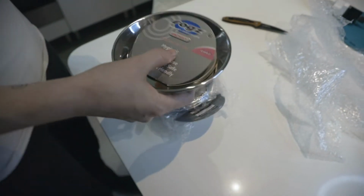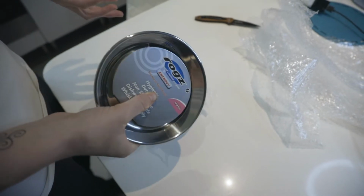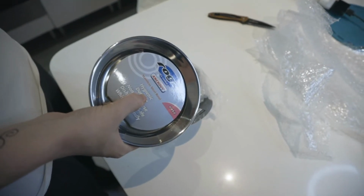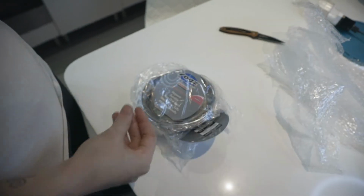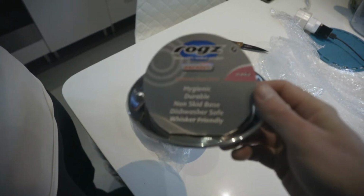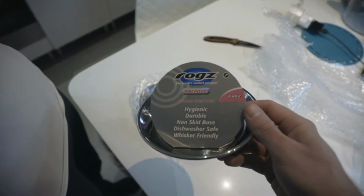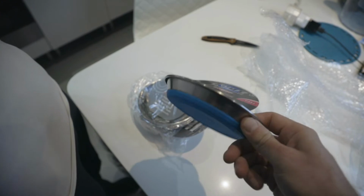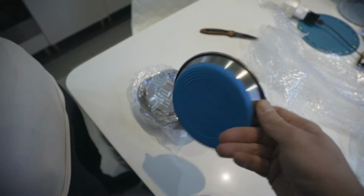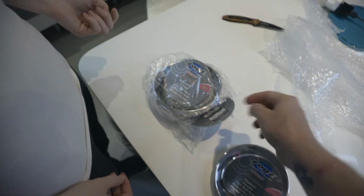Which is better for cats, because there's also a theory that, again, isn't proven, but in the cat community it's quite common that people say cats' whiskers are so sensitive. You can see it says whisker friendly. Because their whiskers are so sensitive, when you have a deeper bowl and they need to stick their face in, the bowl will always touch their whiskers and it can cause irritation. So these bowls are very shallow, which means that won't happen.